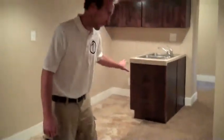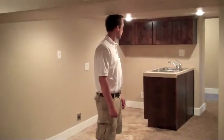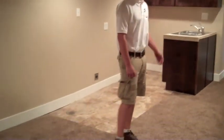Got the can lights going on, sheetrocked everything, make it look a lot nicer. Then over here in this corner, we had that old kitchen. We got rid of it and just put a nice, fresh, new kitchenette, wet bar, so they can turn it into an apartment or they just invite friends over and have parties down here. And put a little granite countertop on there and they look a lot nicer.